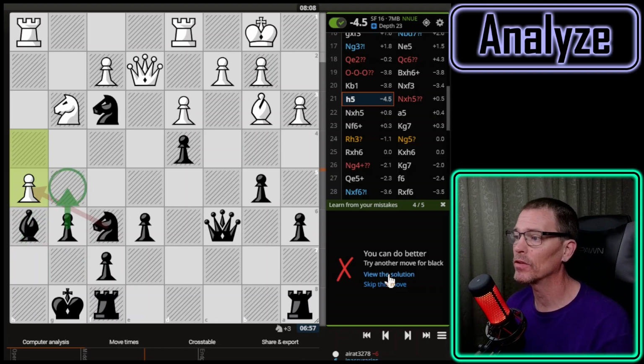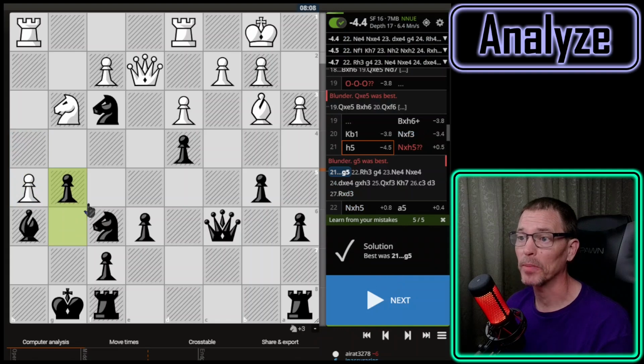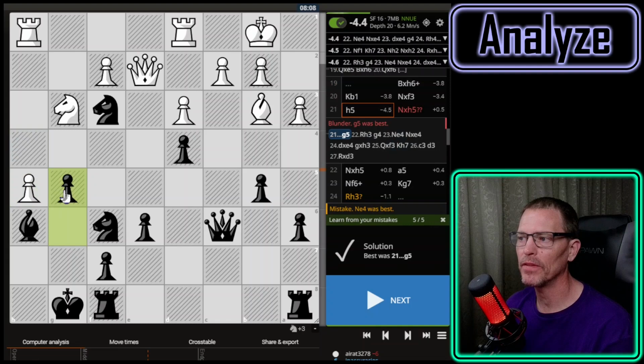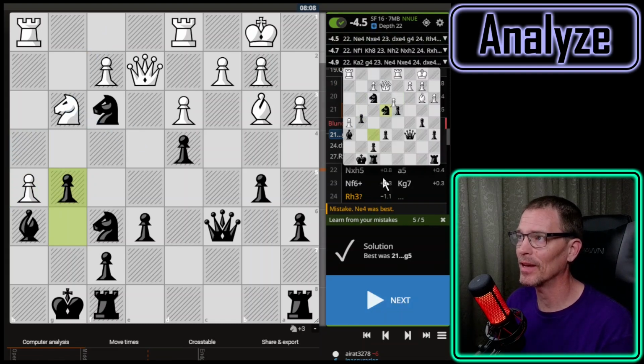Should I have pushed past? I have no idea. View the solution. Oh, I should have pushed past. Really? I would have been up 4.5 if I had just played g5. Okay, well, I'm not sure why. And the line doesn't help me much.